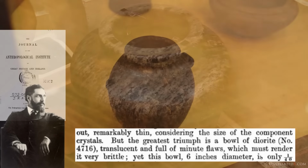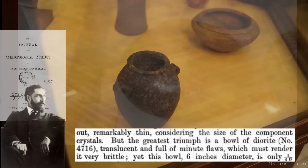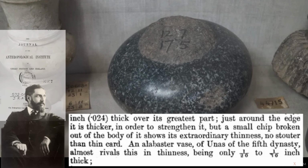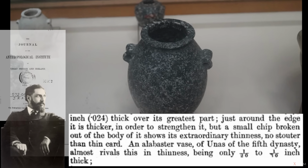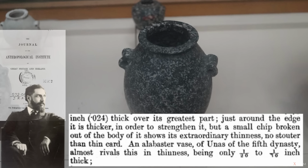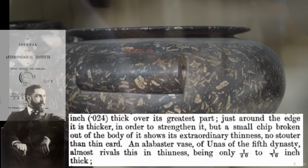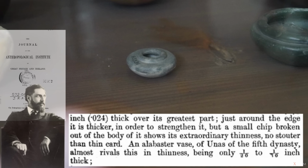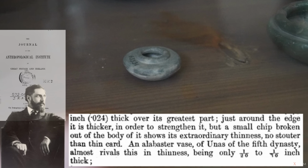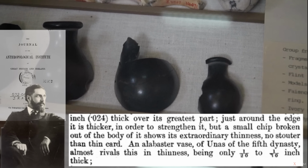which must render it very brittle, yet this bowl, 6 inches diameter, is only 1/40th of an inch, or 0.024 inches thick, over its greatest part. Just around the edge it is thicker in order to strengthen it, but a small chip broken out of the body of it shows its extraordinary thinness, no stouter than thin card. An alabaster vase of Wanis of the 5th dynasty almost rivals this in thinness, being only 1/20th to 1/30th of an inch thick." End quote.